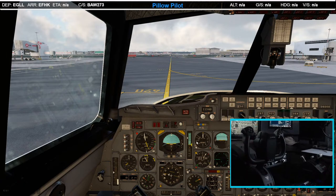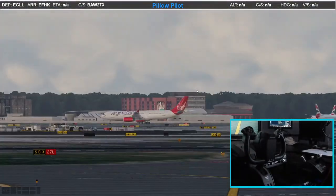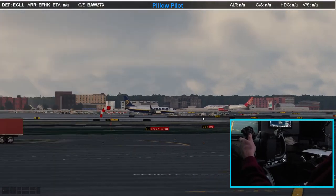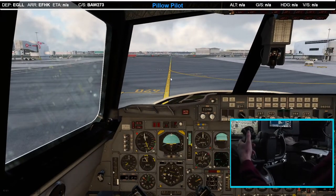Oh, he's got it wrong. We'll have to hang on. There's some people departing out there, look. And Speedbird Concorde 273 ready for taxi. Straight ahead, holding Sierra Bravo 3. Yeah, holding short 27 left. Speedbird 273. Right, a bit of power there.